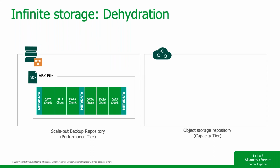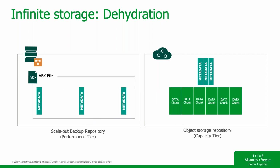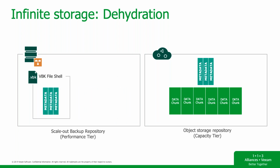So this is a very simple diagram of a Veeam backup that's on premises. You see the metadata, and then there are data chunks inside of a VBK. And a VBK is a Veeam full backup file. So what happens when we mark it as it can be tiered off is the metadata is going to be moved into a bucket or a folder within a bucket on object storage. And then we're going to move the blocks over. And then we're going to compress that VBK file on-prem and keep the metadata in it as well.